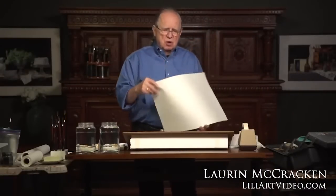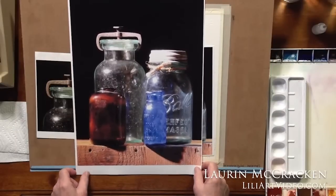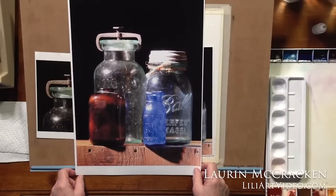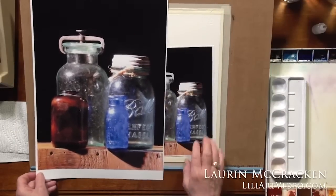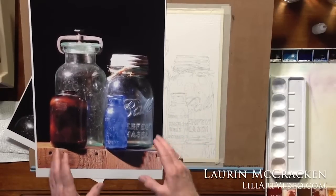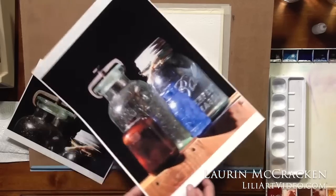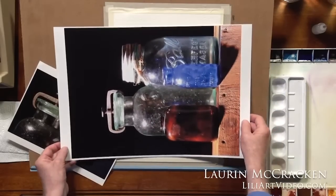If I'm doing a full sheet or an elephant sheet, I'll probably use a much larger photograph. This is a 13 by 19 inch print. A little too large to work on for this painting, but it would be ideal for a full sheet painting, particularly if it was a horizontal format.